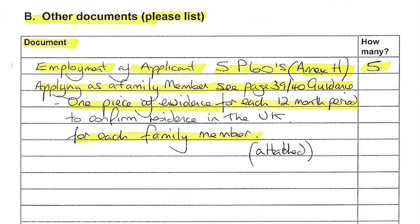I'm going to take you on to the actual guidance on the next page, but what I've summarised here is employment of applicant, Antonio. So he should have 5 P60s, and I'll refer you on the next page to Annex H of the guidance. And for the 3 family members, the relevant guidance is 39 of 40, and it's 1 piece of evidence for each 12-month period to confirm residence in the UK for each family member.